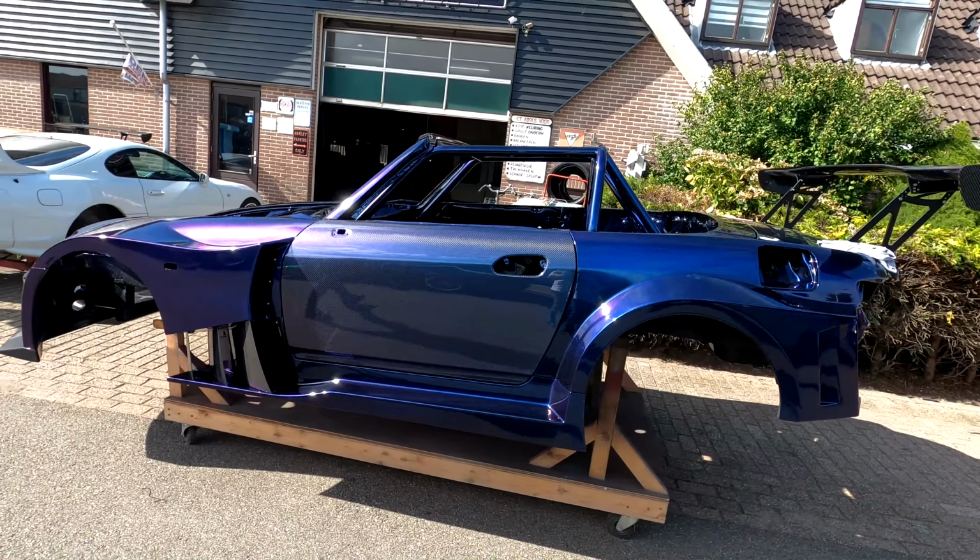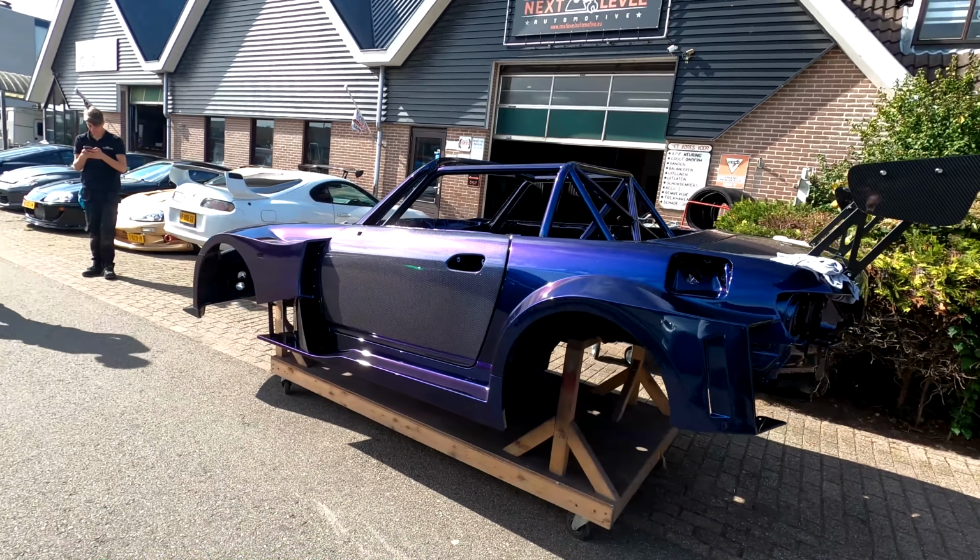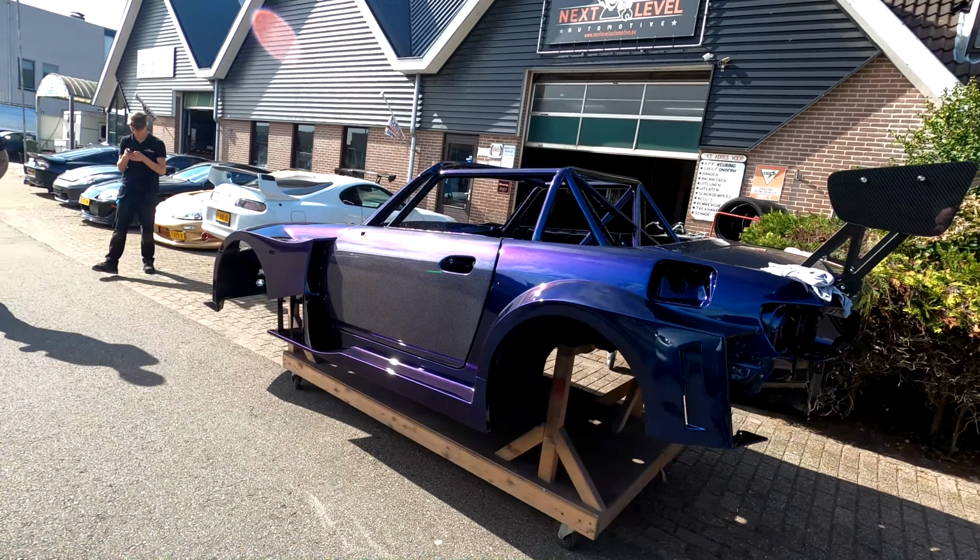Oh damn, when you walk here. Oh damn. Holy shit, dude. I can't get over this. What a presence this car has. What an absolute presence. So soon we're going to do Next Level Racing time attack cars? You can do that.